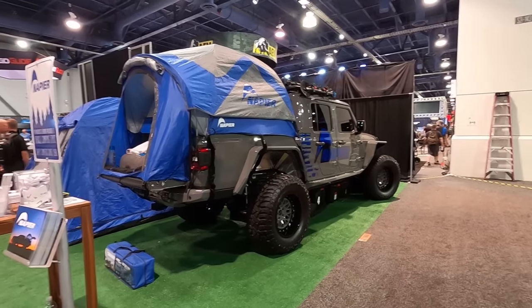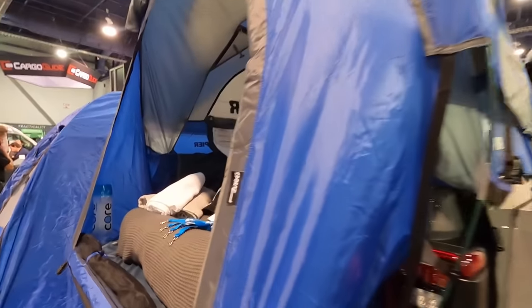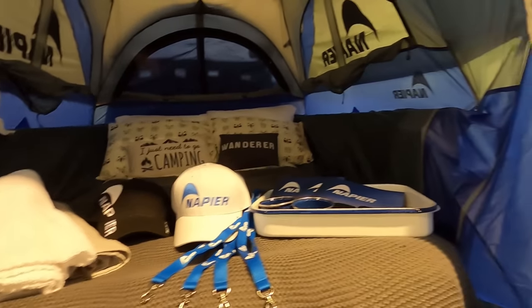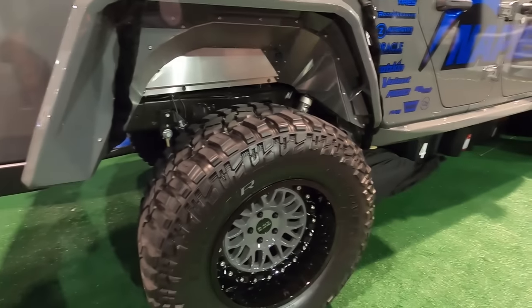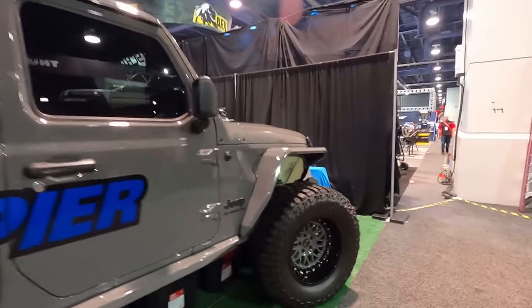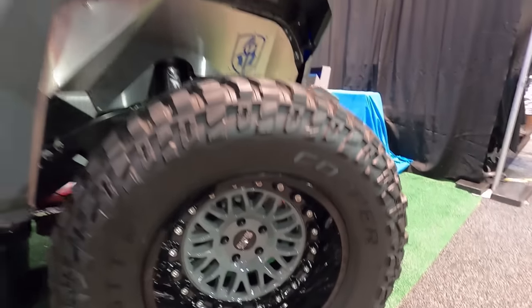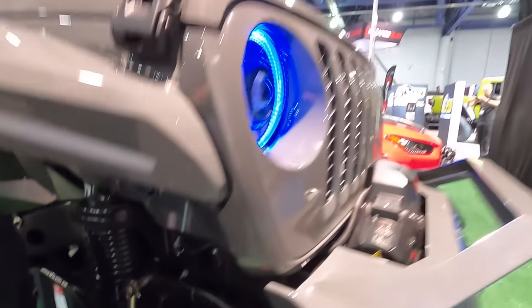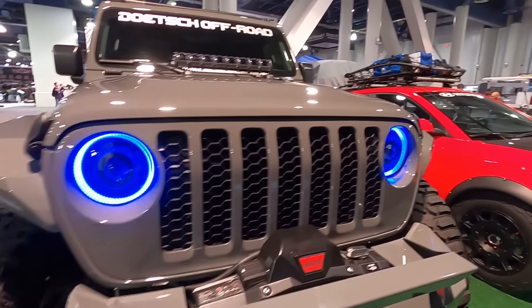I'm liking this. Let me tell you, what do we got here? I need to go camping. How cool is that, guys? You want to go camping? You don't want to be on the cold ground. You want to be in the back of your Gladiator. Oh, look at these wheels. It's got some Black Rhino wheels. This is very nice, guys. Very nice truck. Actually, it's a Jeep truck. It has Road Armor. This is absolutely crazy.